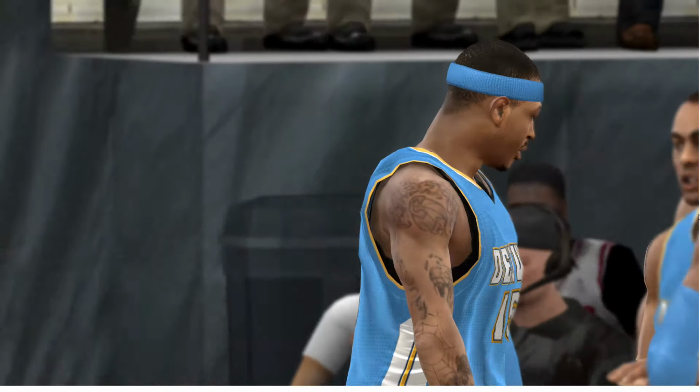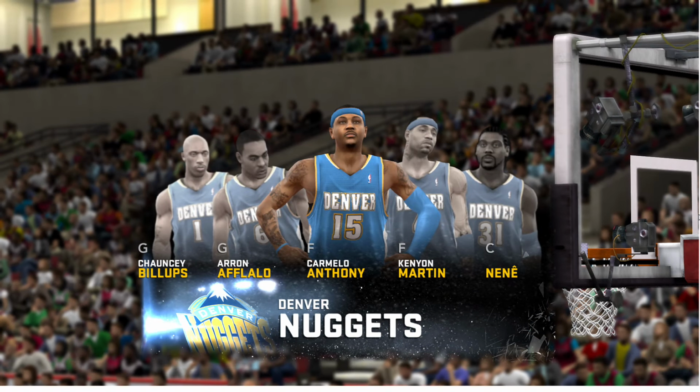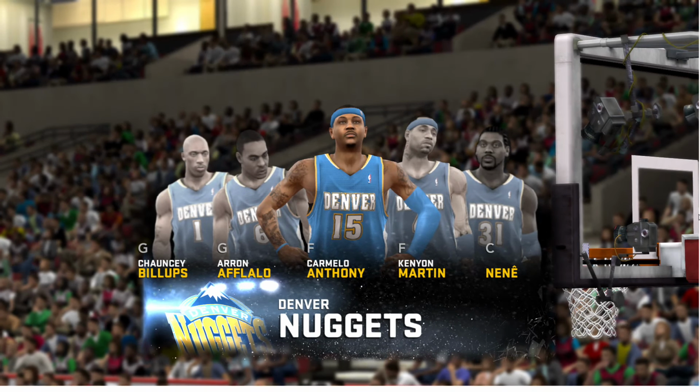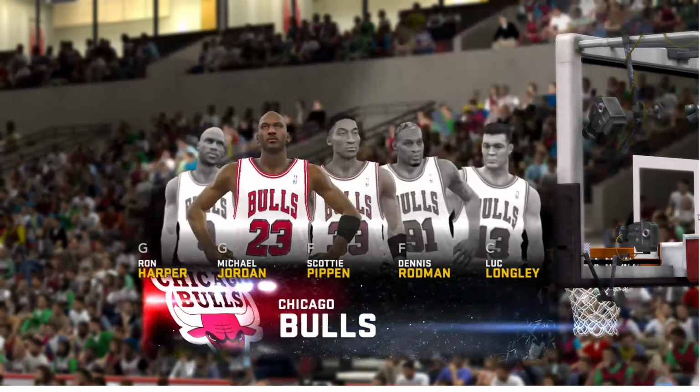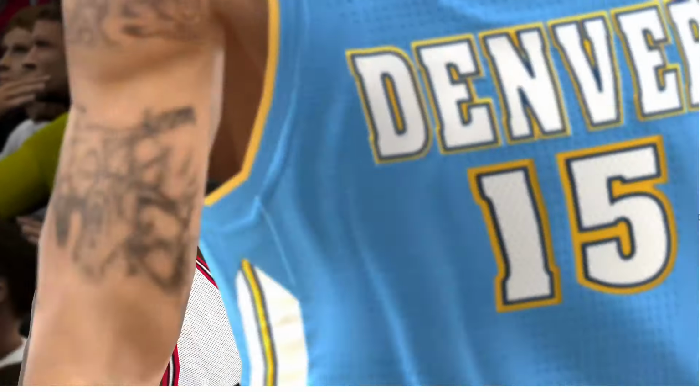Now the starting group for the Denver Nuggets. Melo, Martin, and Nene make up the front court trio. Billups and Aflalo are the backcourt. And for Chicago, Harper's out there with Michael Jordan. Then it's Dennis Rodman. Then it's Longley and Pippen.